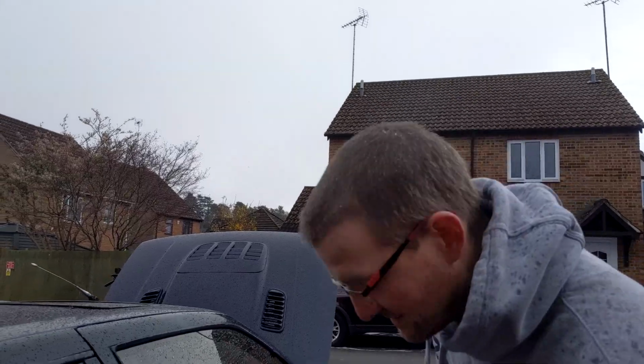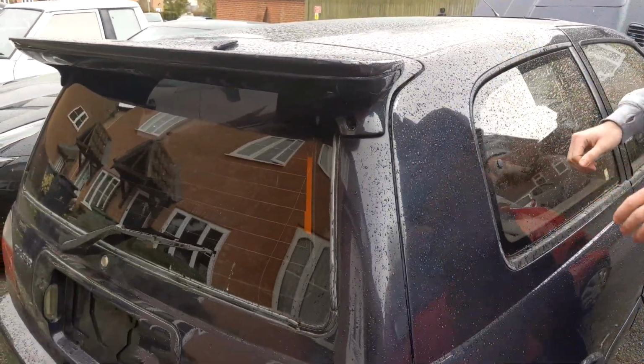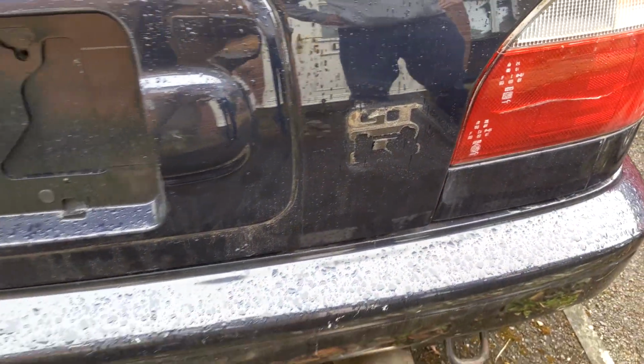Had a look underneath and it's like a hunchback there, mate. Hello. Right, Japanese class, but it's in good nick. Yeah, it is in good nick. That's the remnants of the original. Well, not the original GTR.